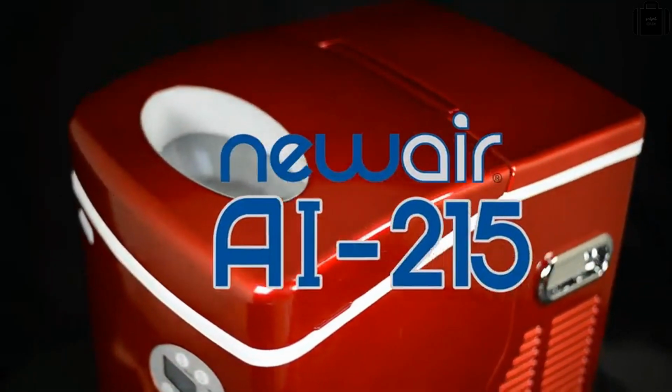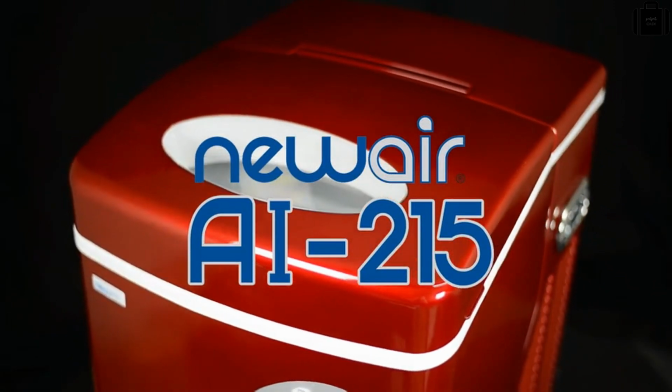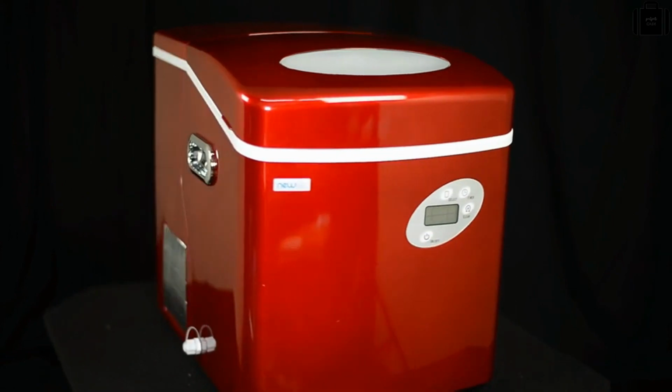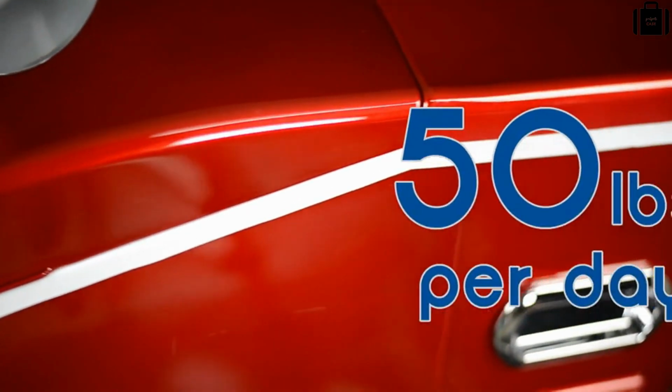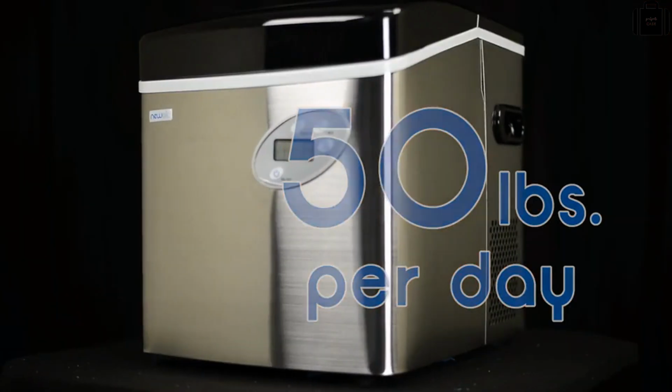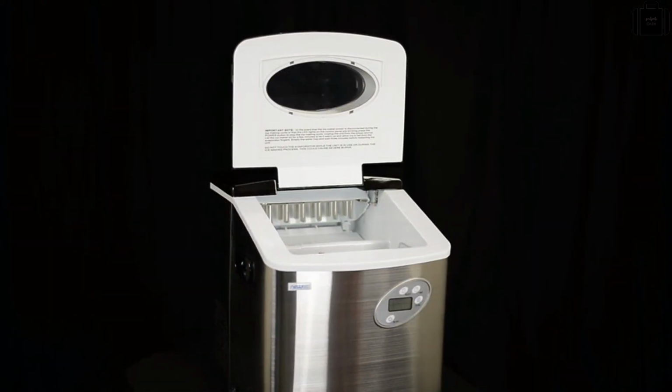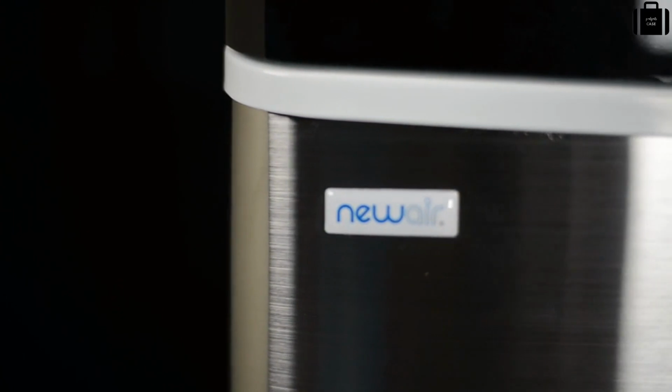Introducing the new Air AI 215 Commercial Quality Ice Maker, the highest output countertop ice maker on the market. It produces up to 50 pounds of ice a day, guaranteeing to never leave you short of ice again. It's easy to clean, maintenance-free, and requires no installation.